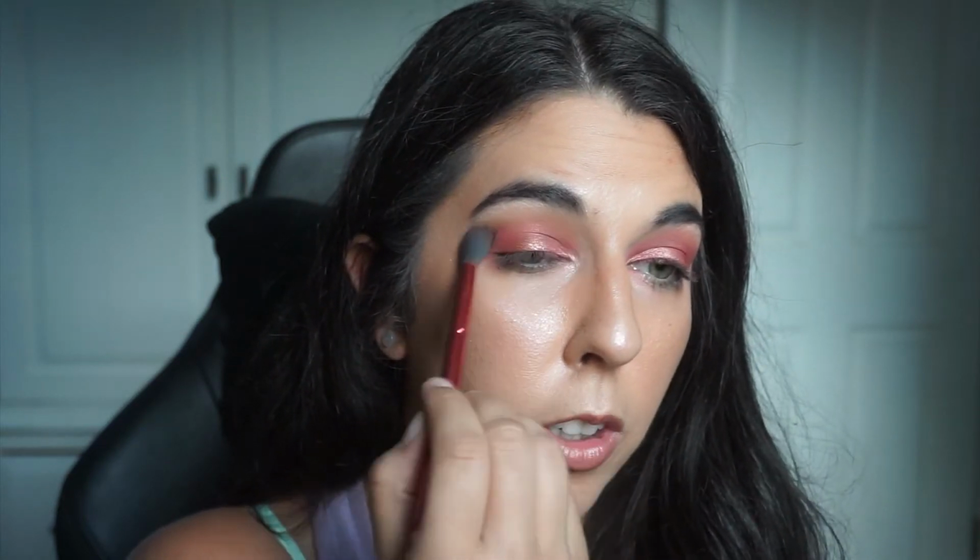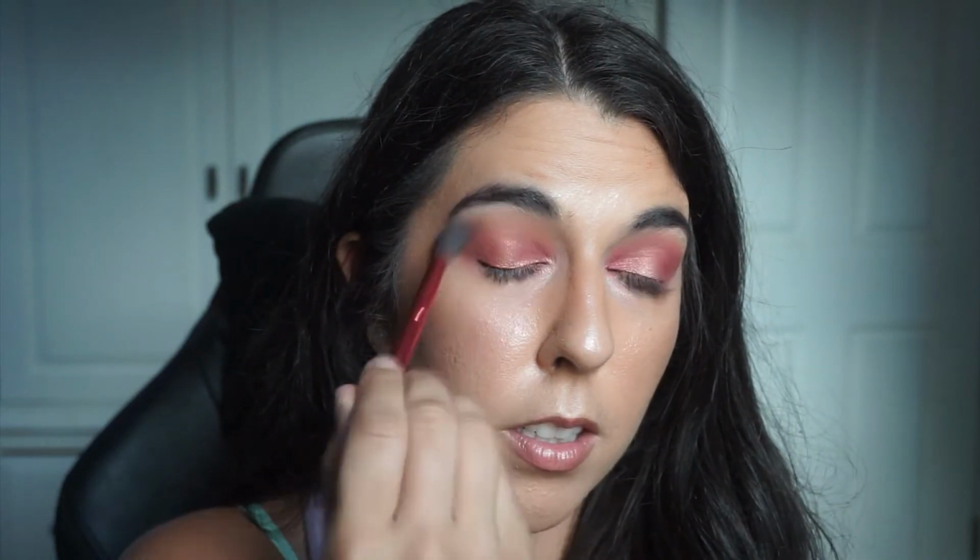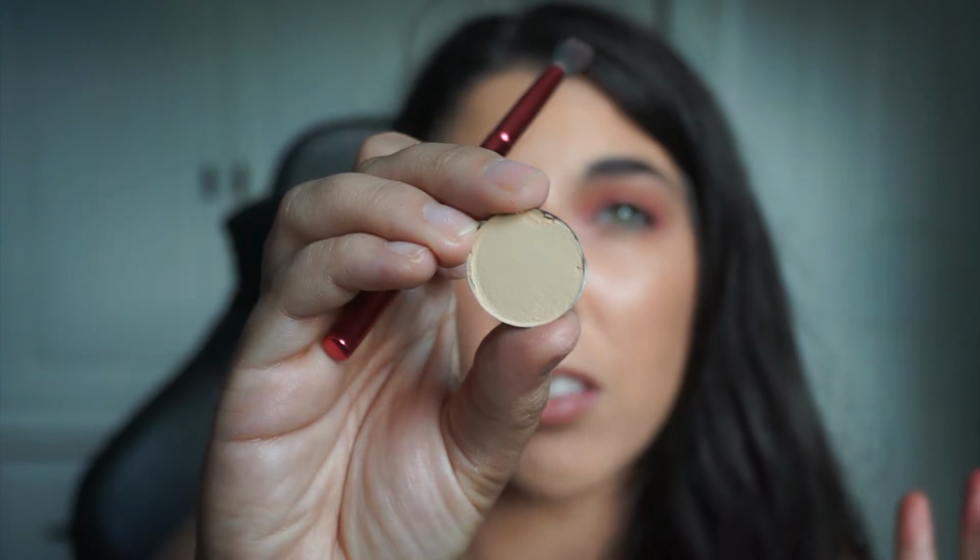Okay, then I'm going to go back in with Safari, which is the center shade in the Camel palette, and then just the very outer edge of this, melding into the more pink. Now I'm getting a little bit too crazy right here, it's going way too high up. So what I do when that happens is I take my skin tone kind of shade, or even a little bit lighter of a shade.